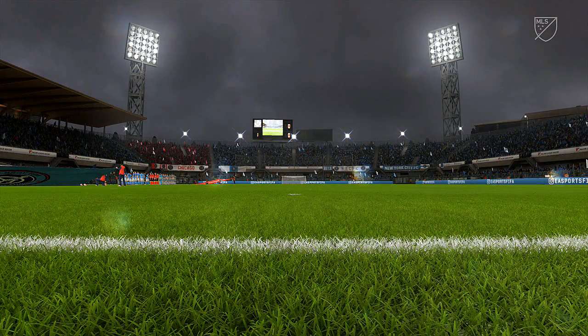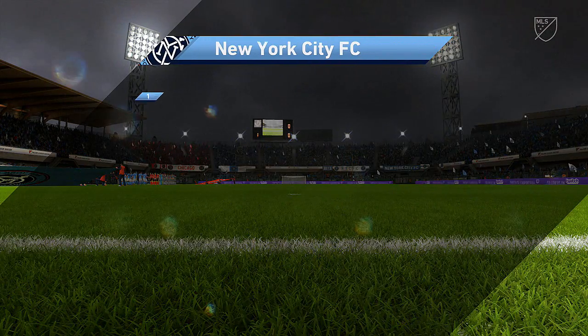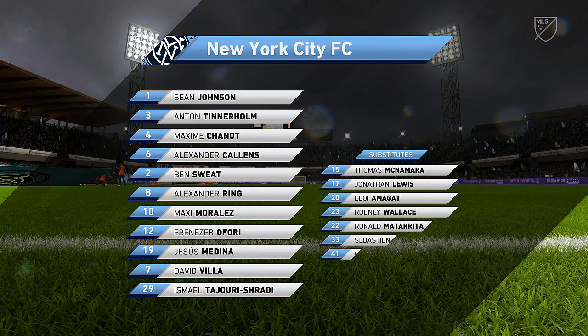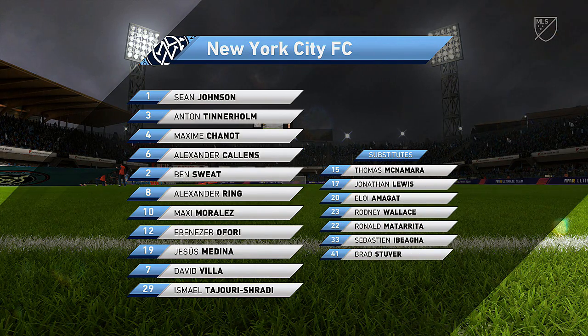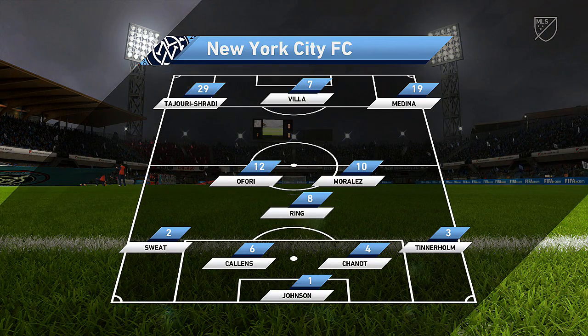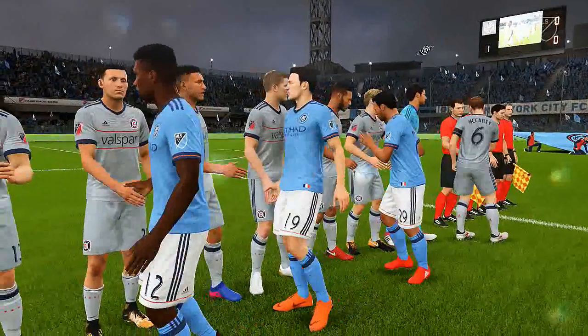New York City FC will line up like this today. 4-3-3, and they've got natural wide players in that front three with a central striker. I think that's the key, because those lads on the flanks, it's quite a complicated job actually, because they've got to come inside, support the centre forward, and they've also got to funnel back when they haven't got the ball, so an onus on them.